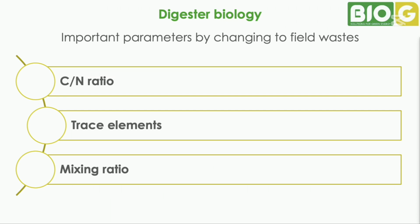Last but not least, the digester biology is also a big part where most clients make mistakes from the beginning because they normally work with corn silage and so on. But when they are working with corn straw, for sure the biology will change in the digester, and here we also have the expertise to help the clients.